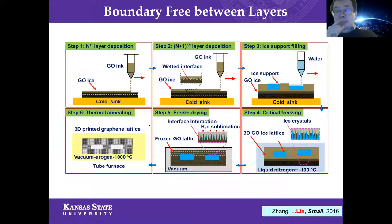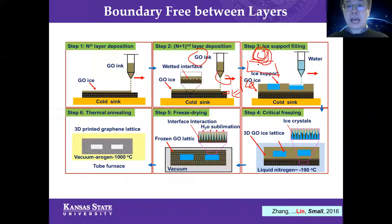So why can we achieve the boundary free printing? We propose a mechanism. So for example, if we print one layer, this layer freezes into ice, right? And then we deposit another layer. The temperature of the graphene oxide ink here is higher than the ice crystal. So when we have a droplet here, the droplet melts the ice crystal and then they freeze together to form the second layer. So it's similar to the metal additive manufacturing process.